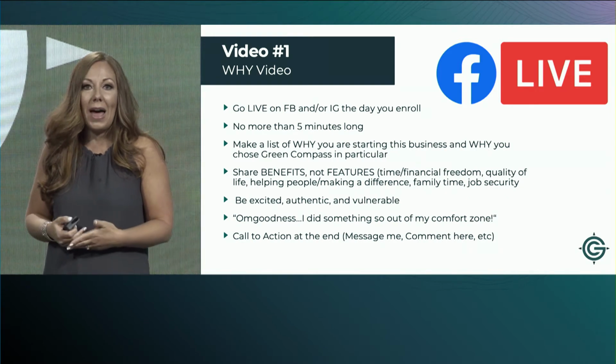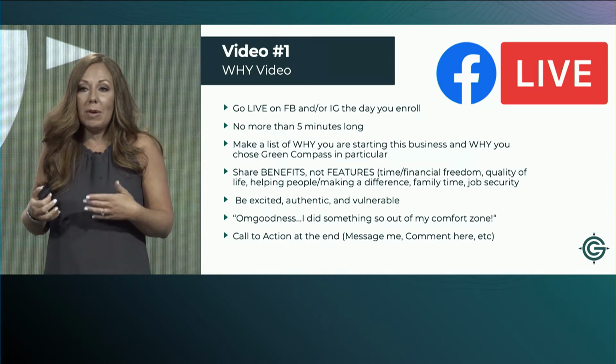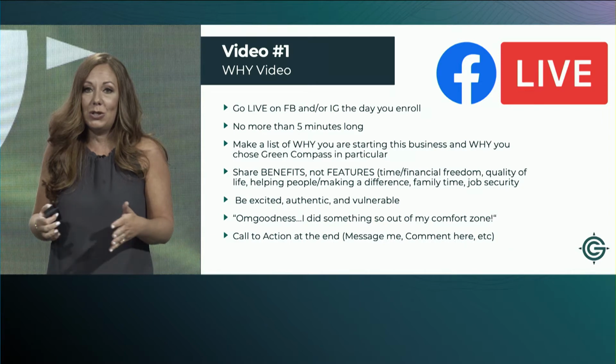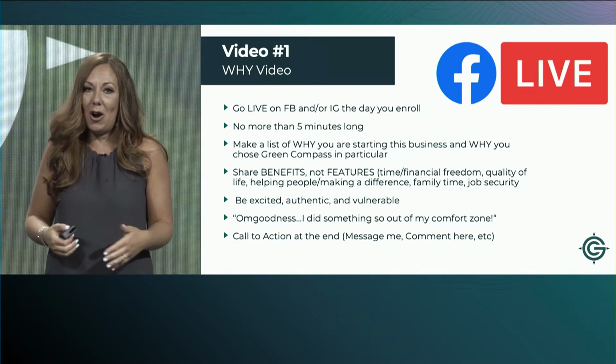and just get on there excited and vulnerable. And a very good example, I'll give you some role playing a little bit, but you could get onto your Facebook Live and just say, oh my goodness, guys, I'm so excited. I never thought I'd do something like this. I'm so nervous. This is my first live video ever. So please, be nice, show me some hearts and some love.